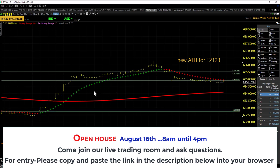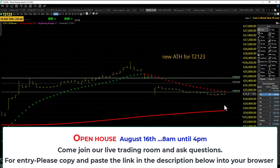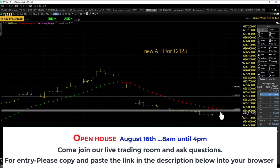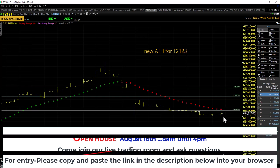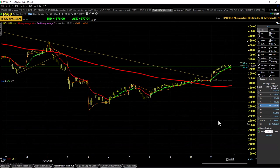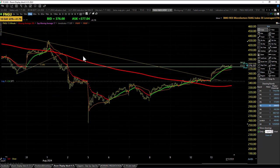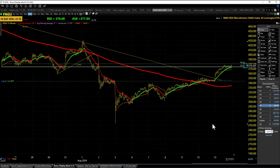T2123 3 bar still hovering over a flat 200 SMA on the 3 bar chart. We printed 3 more red candle bars, okay? But notice the 17 and the price action are now kind of closing in together. I hope that's a sign of things turning around. We'll see. FNGU indicator, green from the very first candle to the very last candle, up over the falling 200 SMA. Like to see that thing put a hook in and start curling to the upside instead of sloping to the downside. So FNGU kind of carried the market today. All right, let's go back and take a look at the other indices.